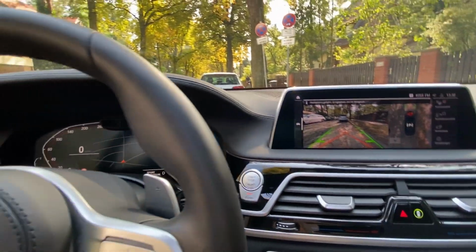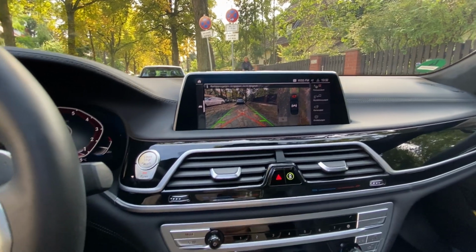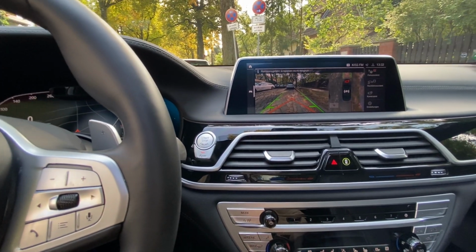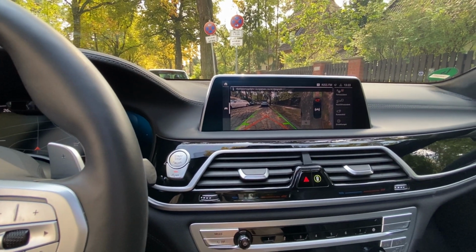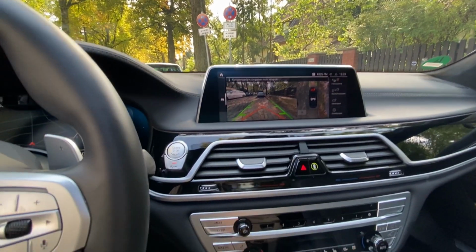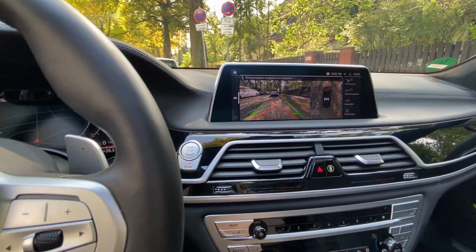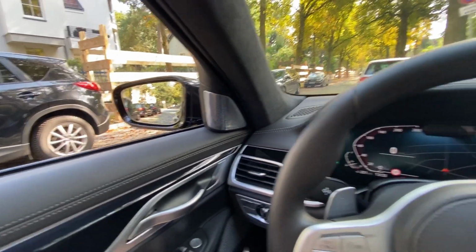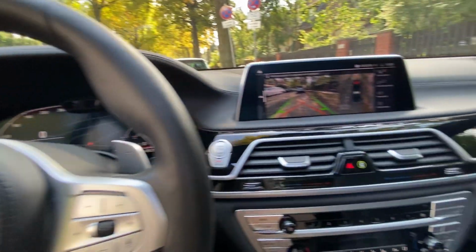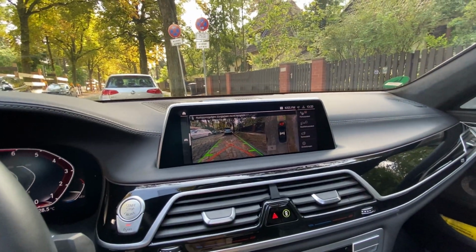So let's sum up. I mean, we have a luxurious BMW 7 Series 750 with 530 horsepower, and I mean, it's incredible, definitely. The pricing of this car is 140,000 euro. All leather, all new. You have a lot of space in the back. Really nice sound.